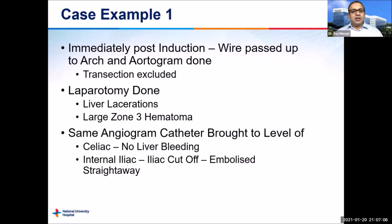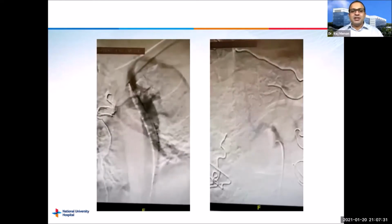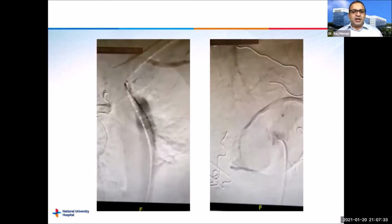Before proceeding to a laparotomy, since he had a positive FAST, we found lots of liver lacerations and a large zone 3 hematoma in the pelvis. Because we already had vascular access and a catheter there, after packing the liver it was just a matter of bringing our catheter down to the celiac axis to look for bleeding, and similarly to interrogate the iliac vessels, which we could immediately see were bleeding, and we had to embolize straight away.